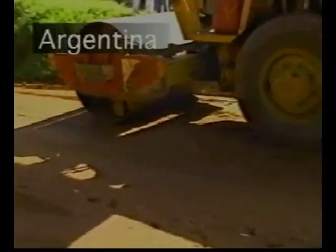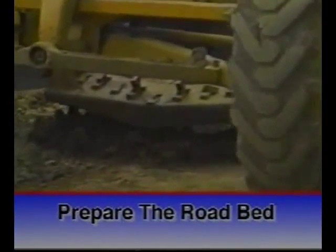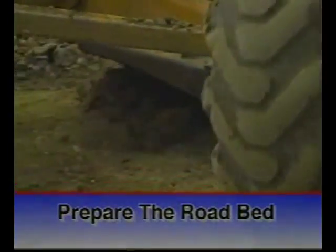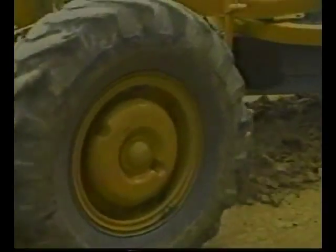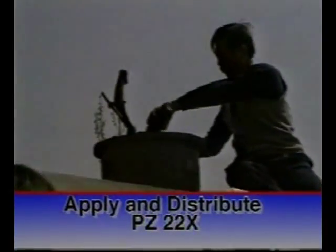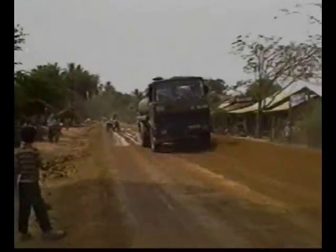Constructing a road using PK4 is simple and straightforward. It involves only 3 uncomplicated steps. Step 1. Rip, blade or disc the roadbed to the desired depth. Step 2. Add the required amount of PK4 to the water truck.